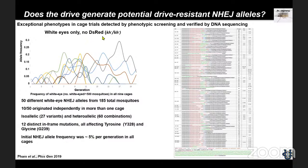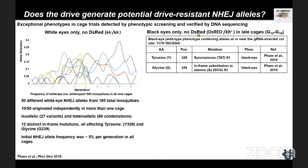So these are the white eye ones, no DsRed. What about black eyes with no DsRed? Well, black eyes with no DsRed could just be wild types. But as you get along in the cage trials, the wild types should be gone because the genotype is really efficient. So we looked at black-eyed mosquitoes in later cage generations, and we found 2 mutations that would give us a black eye. One of them was a synonymous mutation that conserved the tyrosine, and another one was an in-frame substitution that changed a glycine to an alanine. And they were very close to one another. In fact, they were right adjacent to one another.